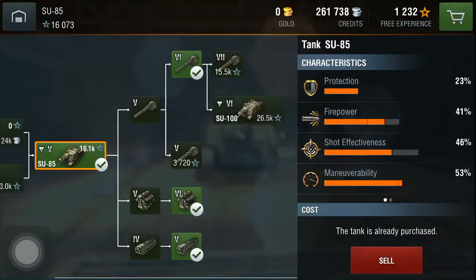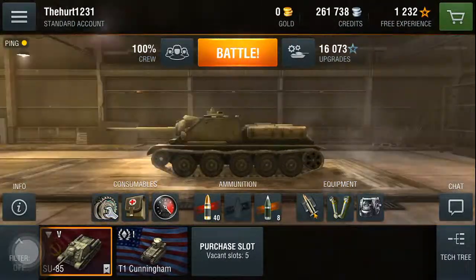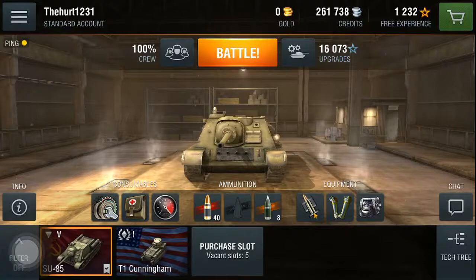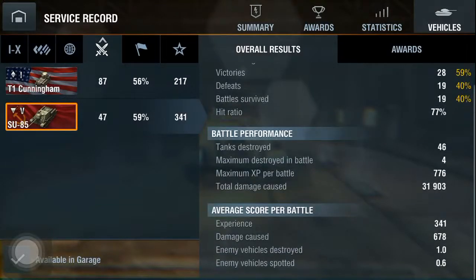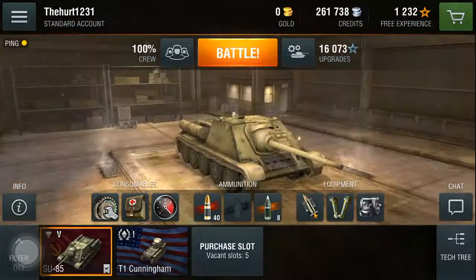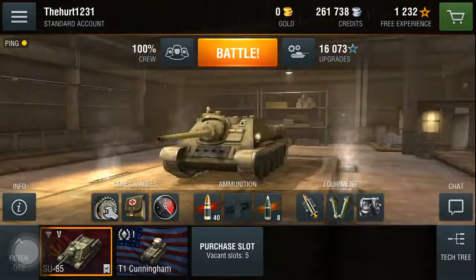I'm really growing on it. I like it. I've gotten quite a few medals in it. Take a look at my stats in it. The stats aren't that good by themselves, but 59% victory, or win rate. I only survived 40% though, because of that paper armor and the mediocre turning speed. Sorry, totally blanked out there. The turning speed, it's pretty fast, but it's mediocre in comparison to the Stug.